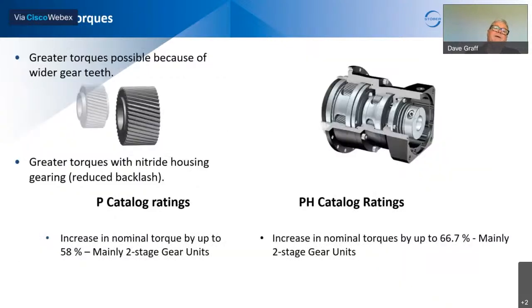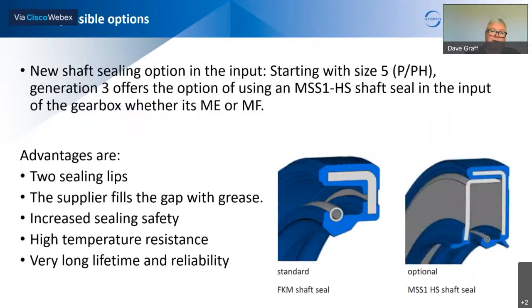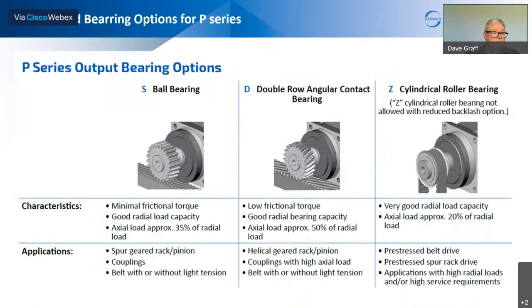And we're able to get more torque out of these because we've widened these gears. We've got a much larger shoulder area there, and we're treating these gears with different types of technologies, and even a nitride on our housing, which reduces backlash in some of the units. And we're seeing upwards of 50 and 60% torque increases in gearbox sizes, which allows you now to pick maybe a smaller gearbox than you were picking with our competitors. So again, more compact, hopefully a better running machine. We've got new shaft seal options that are offering multiple lips, grease-filled lips that last longer. Again, high temperature resistance to give you more ability to get around the stuff that kills machines.